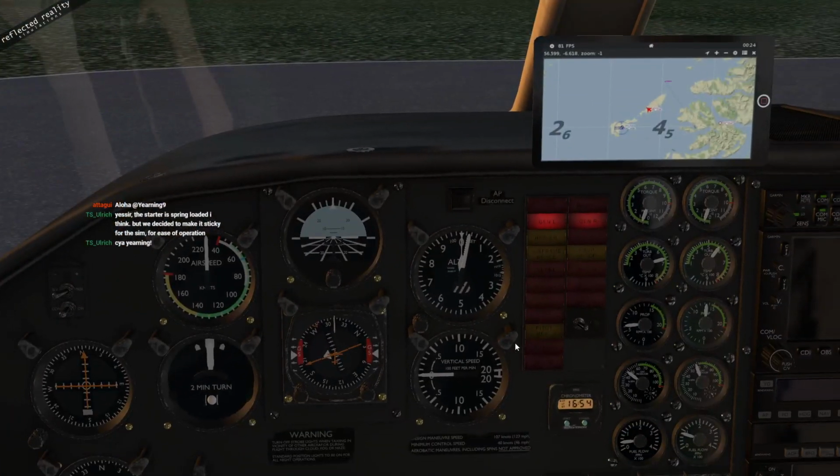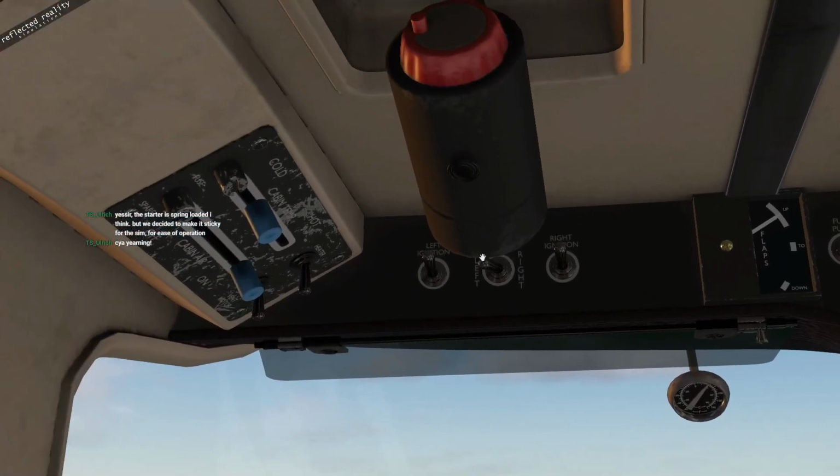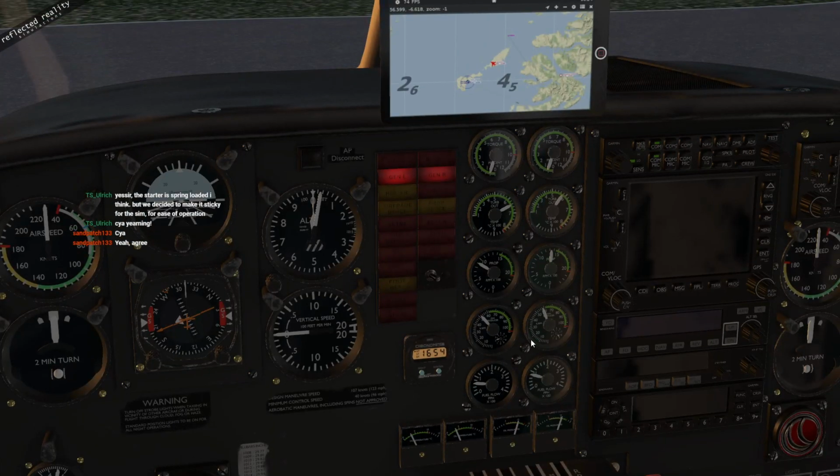Yeah, it's a good choice, Ulrich. It would just be a bit of a faff if you had to do a binding for the start. Some aircraft you've got to bind the start switch because they are spring loaded, and that annoys me. So I like that.